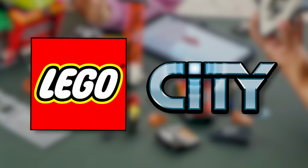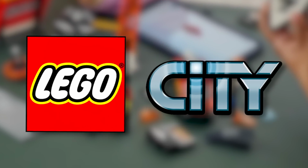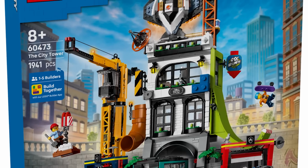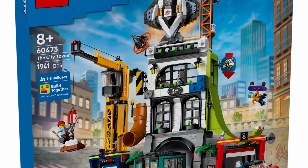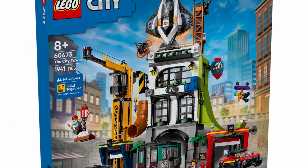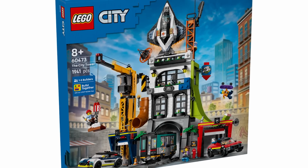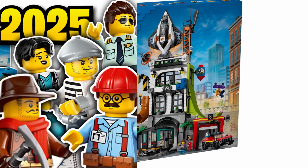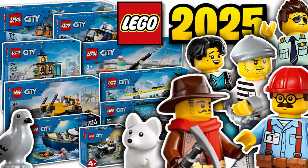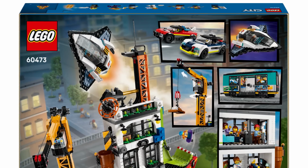Today we are looking at the theme's first ever D2C. This is set number 76968, the LEGO City Tower set. It has 1,941 pieces, retailing for $209.99 USD or $259.99 Canadian. It'll be releasing on June the 1st, unlike all the other sets for North America that we'll have to wait until August to get. So this is going to be available worldwide on the 1st of June.